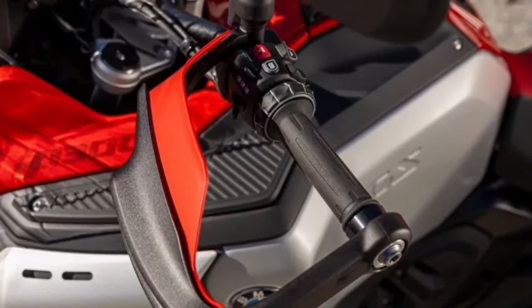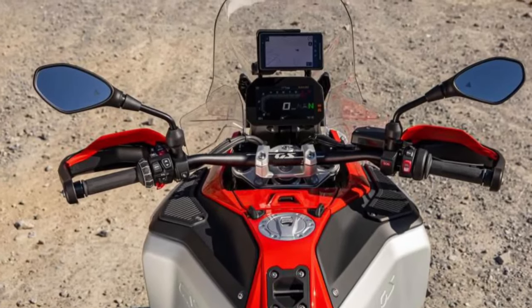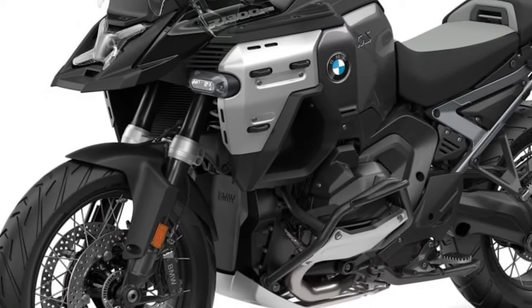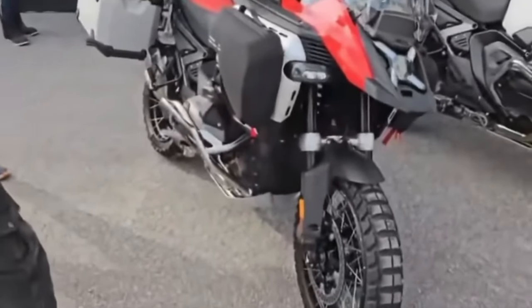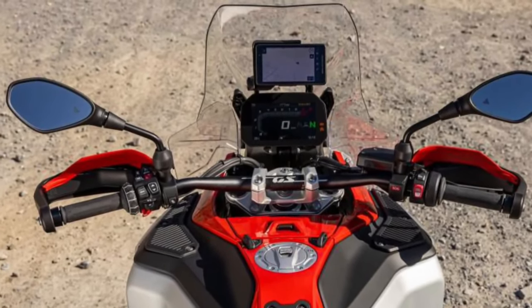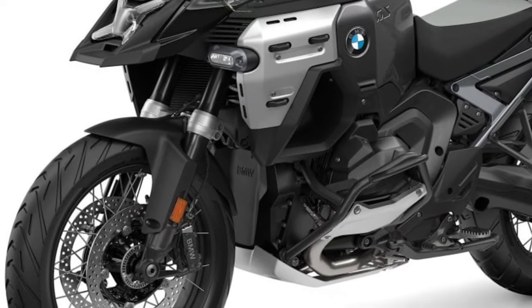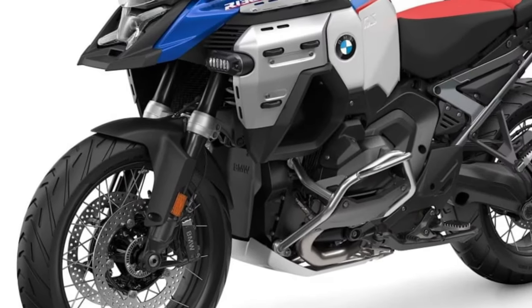BMW says that this latest addition to the GS family is designed to conquer extreme terrains and provide unparalleled riding experiences. At the heart of the R1300 GS Adventure is a completely redesigned boxer engine, boasting a 1,300cc capacity with a reconfigured bore and stroke ratio of 106.5 to 73 millimeters.